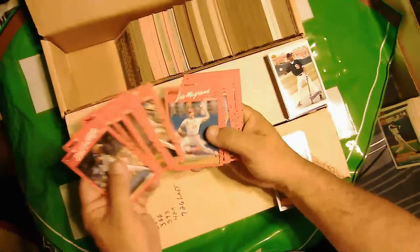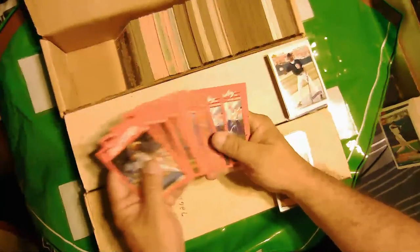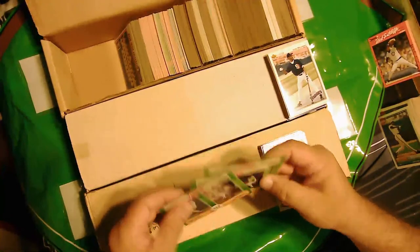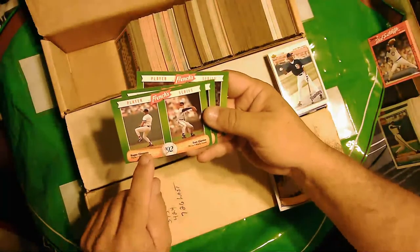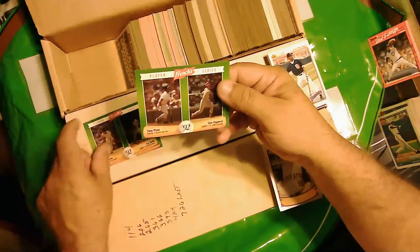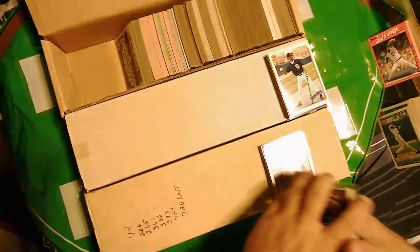You guys really don't want to see these, do you? Well, you just saw them. Yeah, yeah, yeah. So what are these? French's, like the mustard. Mustard cards. Wait, there's no mustard on them. So there's a Roger Clemens and a Tom Glavine. Nice. Lee Smith and Brian Harvey. Tony Pena and Tom Pagnozzi. Well, they went from good to bad.